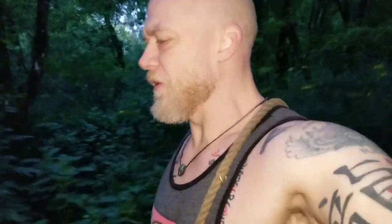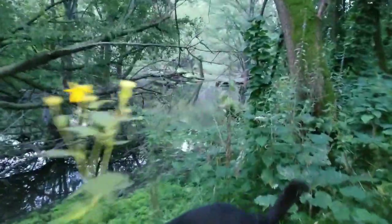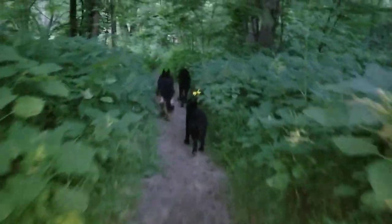The plant has a lot of medicinal properties. Doesn't bother the dogs at all. They've been running through it since they were little puppies. I love listening to the birds in the morning. Come on, Ulu. Good girl. That's beautiful through there.